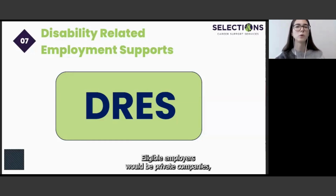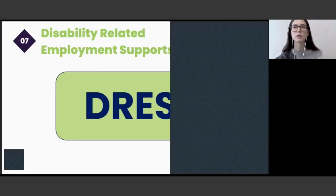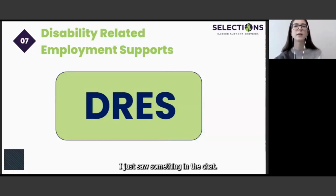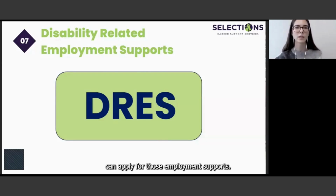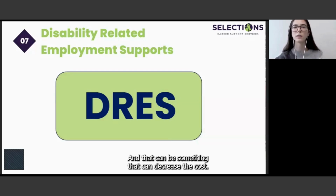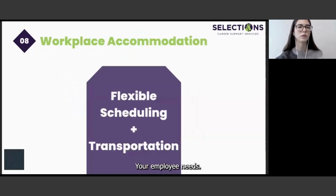Eligible employers would be private companies, not-for-profit organizations, and self-employed people. So if you have those two things, the employee can apply for the disability-related employment supports, and that can decrease the cost a little bit of whatever accommodation your employee needs. So that's something that's really great.